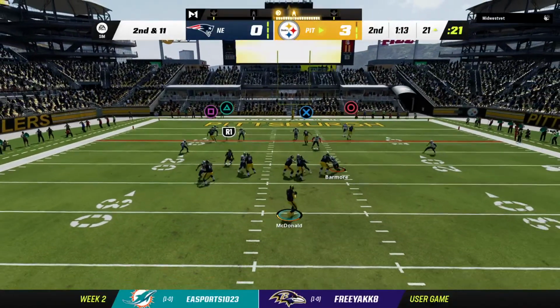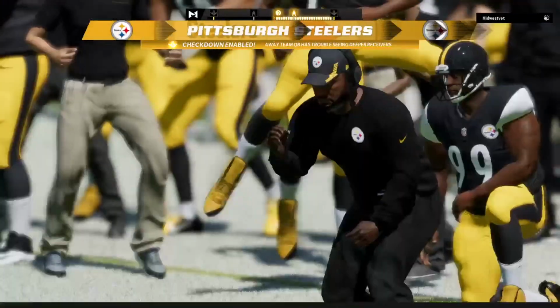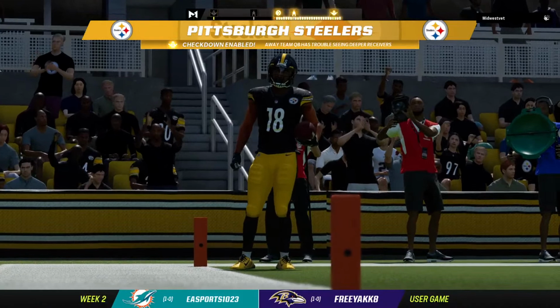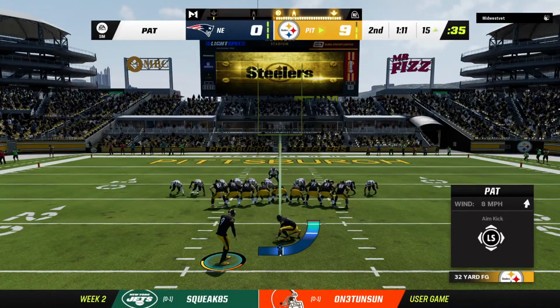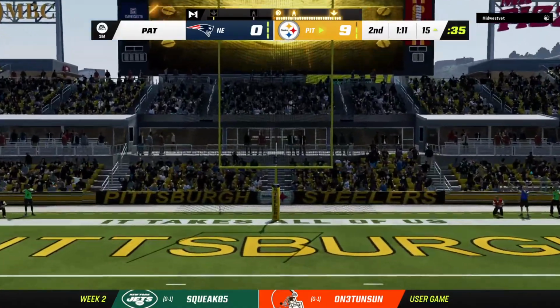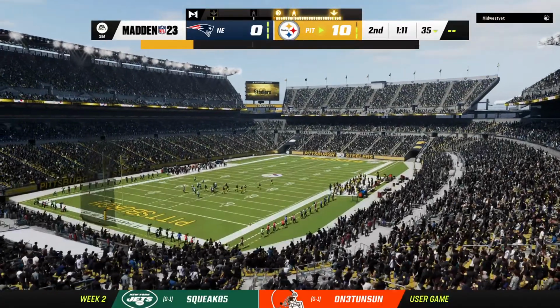Looking to throw on 2nd down. McDonald. Open man is Johnson. Touchdown Steelers. Deontay Johnson, his 2nd touchdown on the season. And they're able to add on to their advantage. Good start to the season for him. He had the touchdown last week in the opener and a 2nd one in week 2 now.